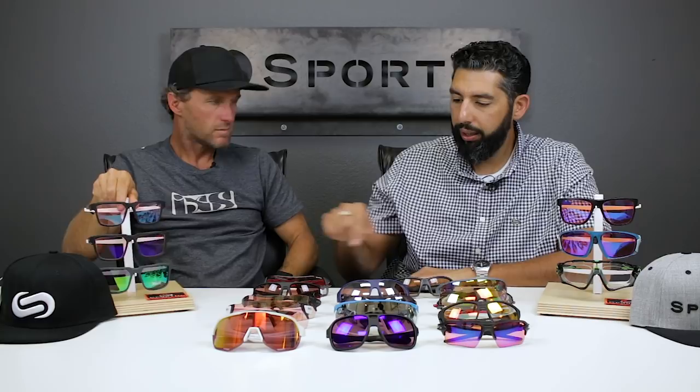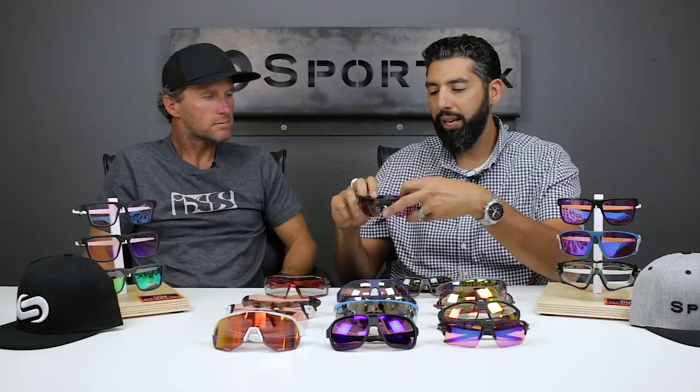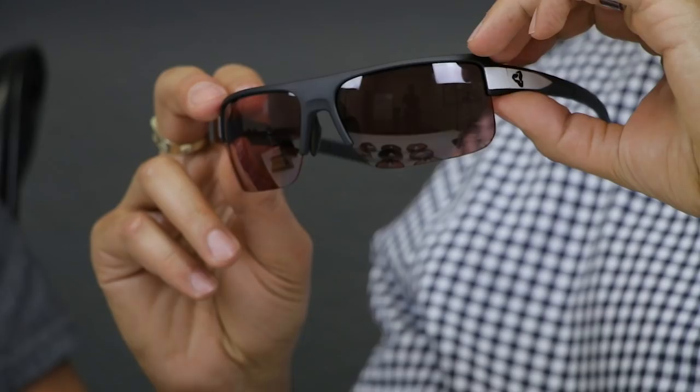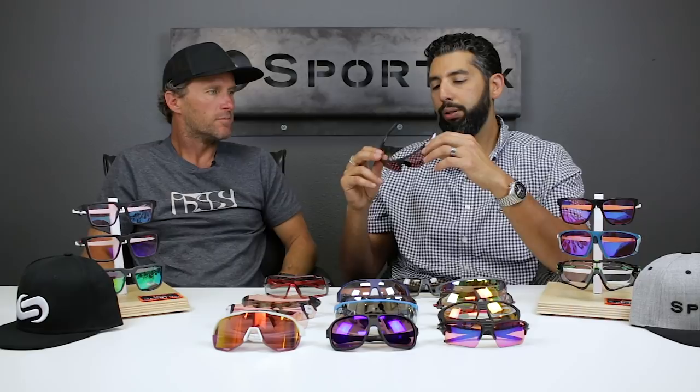This is a Riders, and this is called the 7th. And this actually has kind of a cool technology. Usually we don't recommend polarized lenses for mountain biking, but this is called the Velo Polar, and it's actually not 100% polarized. It's like less polarization. So you're trying to get the benefits of the protection, but you're not getting the negative of the depth perception issues. Right. So to be honest, I haven't tested it out on heavy trail use yet.